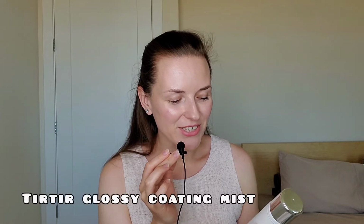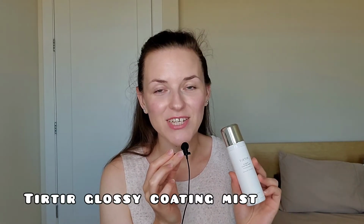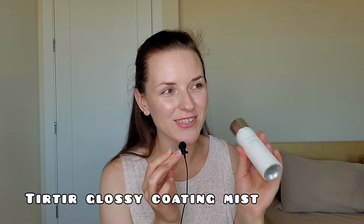Another product that I instantly fell in love with is by Tirtir, the Glossy Coating Mist Refreshing Skin. I was a little bit confused when I first received it because it comes in an aluminum bottle with a spray, as if it's deodorant, and you just spray it on your face just like that.